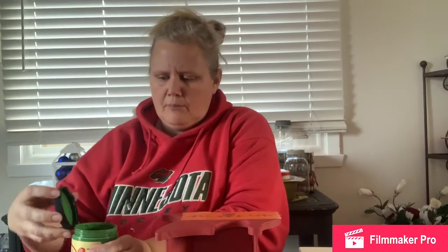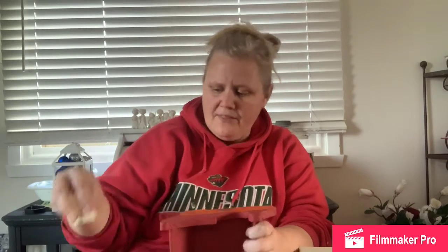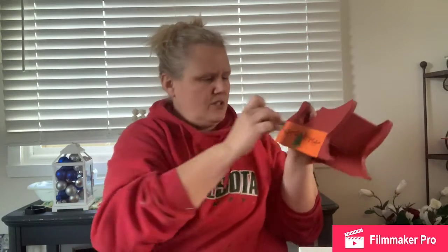This paint doesn't really need to be shaken. It doesn't really separate, I've noticed, but I like using the caps when I go to dip my little sponges in. And again, these are just cheap, maybe even Dollar Tree. I don't even remember where I got these, but really cheap. And I've had them for the longest time. They last forever.